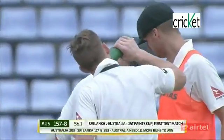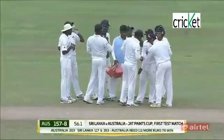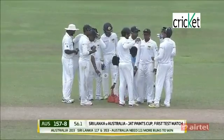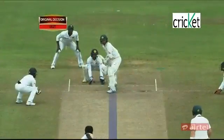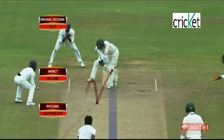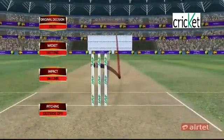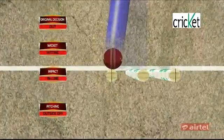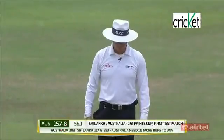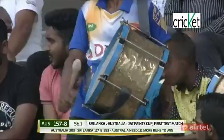And he's been given out. It's got to miss the stumps completely for him to survive. Yes, once you're given out, the ball just has to be just touching the stump. On this occasion, it's looking as though it's going to catch that leg stump. So Nathan Lyon has to go. The umpire's decision will stand, and yes, that's confirmation. So Nathan Lyon is on his way.